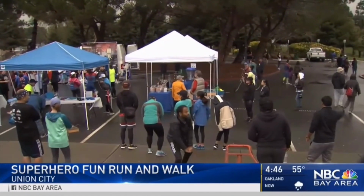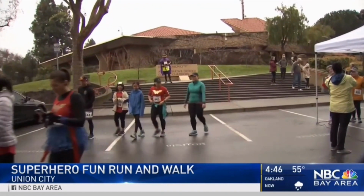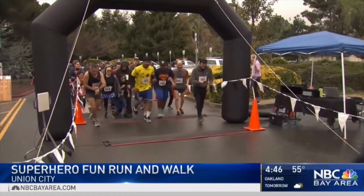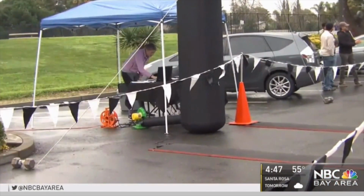A Sunday morning fun run in the East Bay saw hundreds of superheroes come out to help raise money for those affected by Parkinson's disease. Happened in Union City this morning at Mark Green's Sports Center. The center has started a Parkinson's exercise program. It's offering yoga, dance, even boxing classes. All proceeds made from the run will help those suffering from the disease. We have dedicated this race to donating proceeds towards the Parkinson's Foundation to hopefully help other people get grants just like we have to help the Parkinson's community. This is great work. This is the 5th year of the Superhero Fun Run.